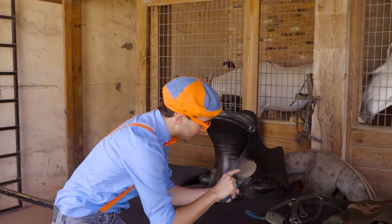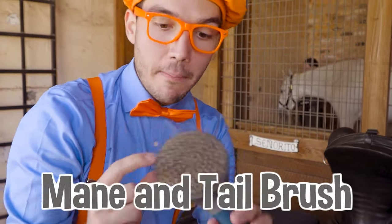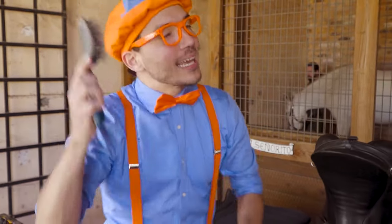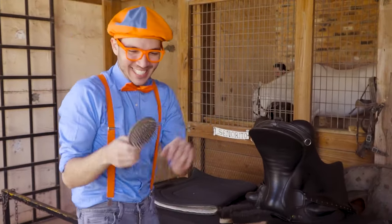Whoa, and look at these ones right here. Hey, spiky. Yeah, these are brushes for the horse's mane and tail. They have longer bristles so that they can get through the hair, kind of like the hair on your head. Ooh, so silly.